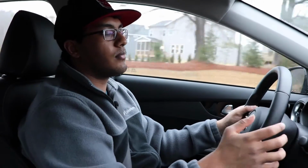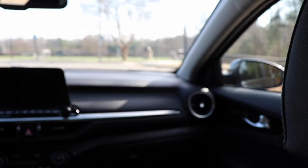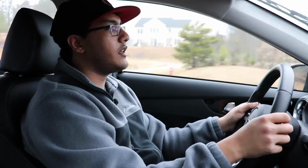I know that's why they made this car. It's because you said that you wanted all those things, but try this car without some of that stuff and see how you feel about it, because this is definitely one to put on the short list. Definitely give it a drive.